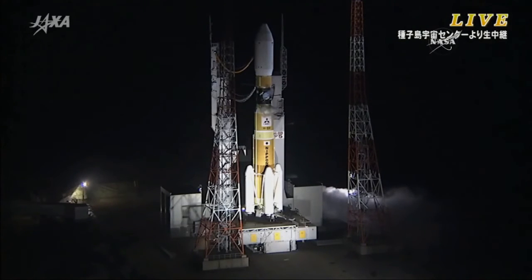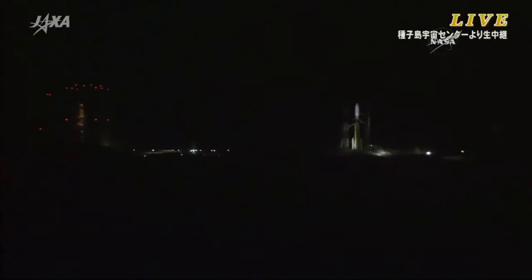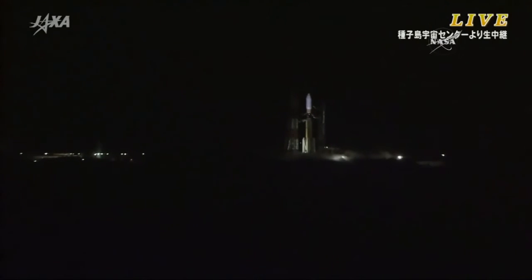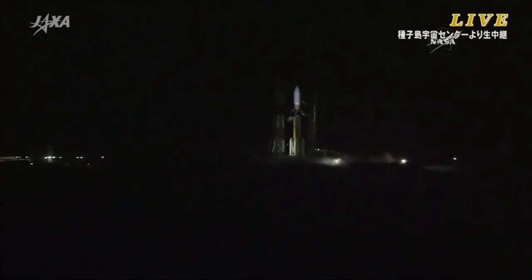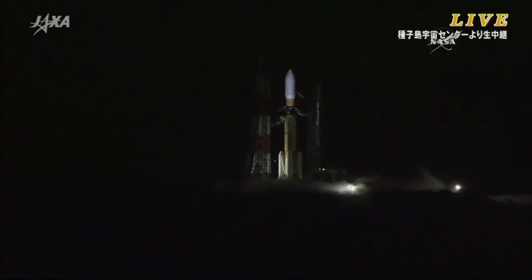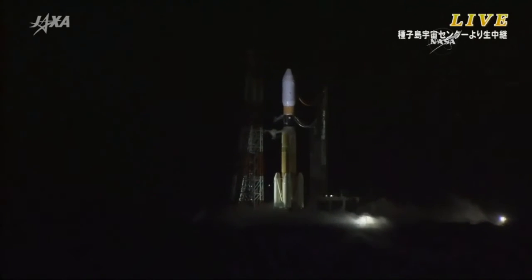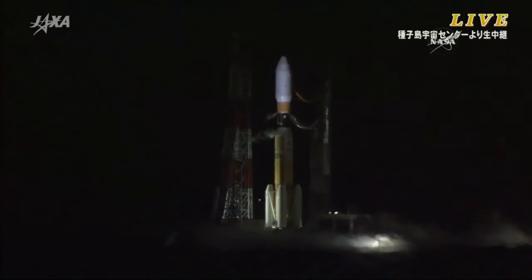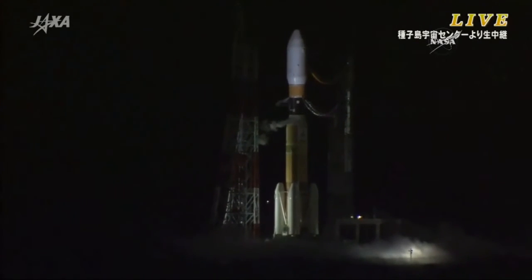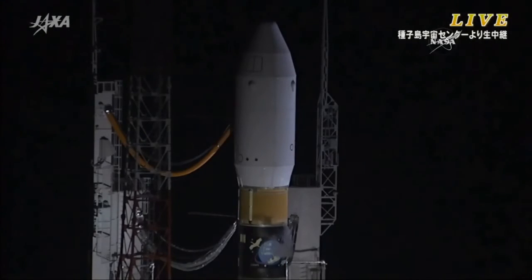It's 5 minutes to liftoff. The H-2B is ready. And just 4.5 minutes away now from liftoff.